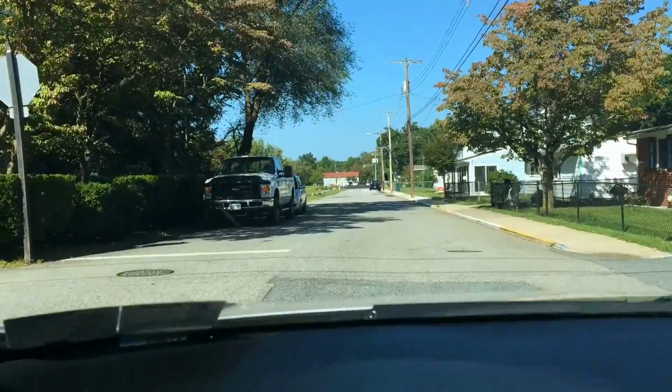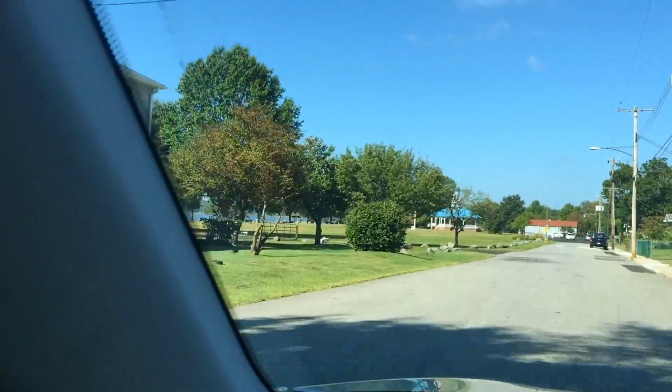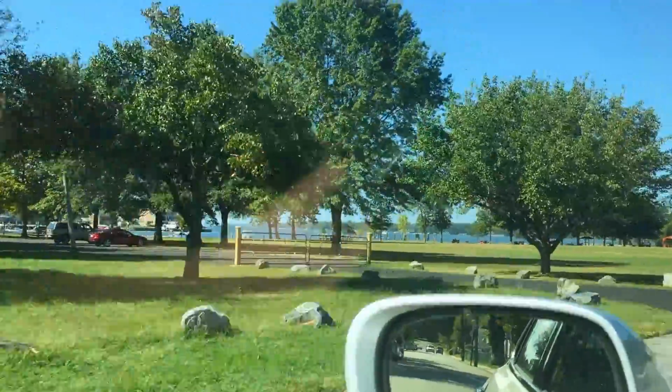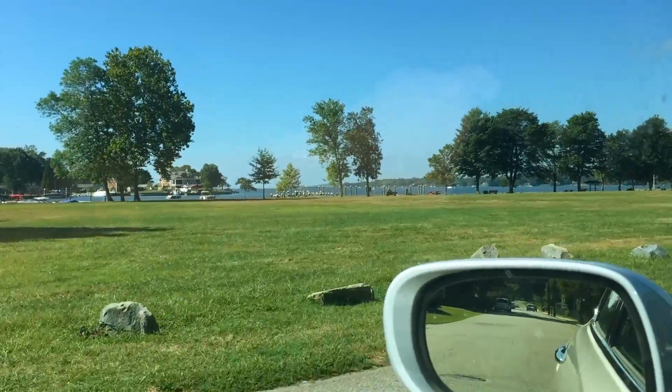Stop. And there's the river, guys. Yay! People get married down here. Oops, no. I don't know if you can see it. Do you see it? See the water? You just have to see the water through the trees. That's all water over there, and boats and crazy stuff.